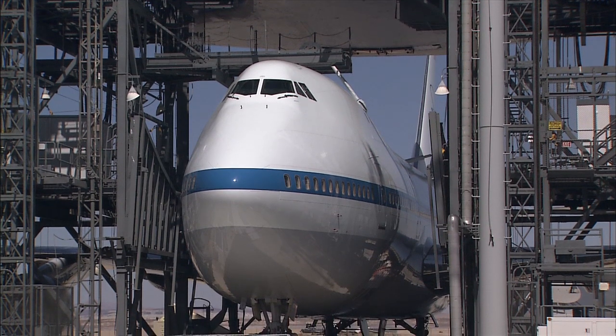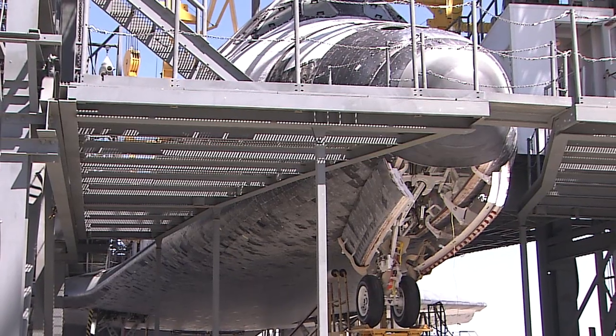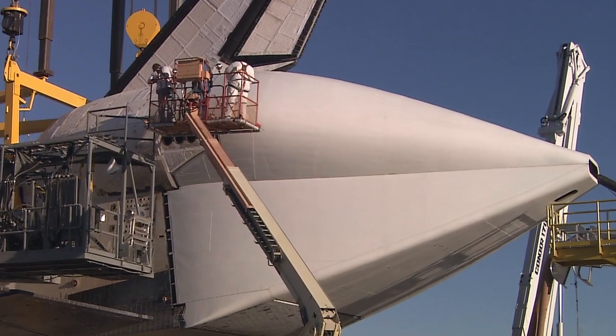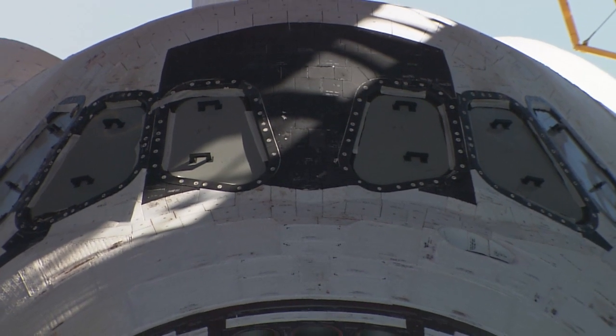In addition to mating the orbiter to the shuttle carrier aircraft, a modified Boeing 747, the MDD is utilized to process the shuttle, a week-long procedure that includes taking up the landing gear, attaching the tail cone, and literally battening down the hatches.